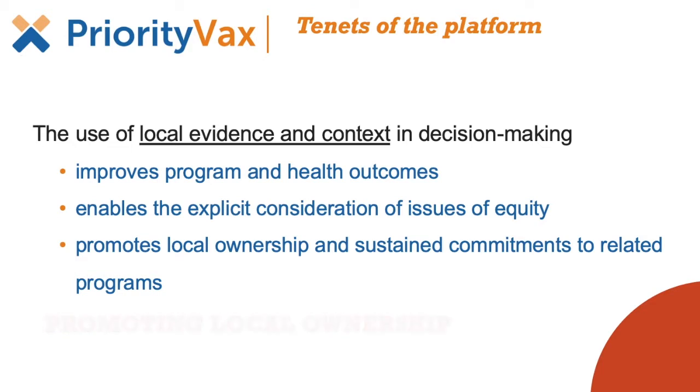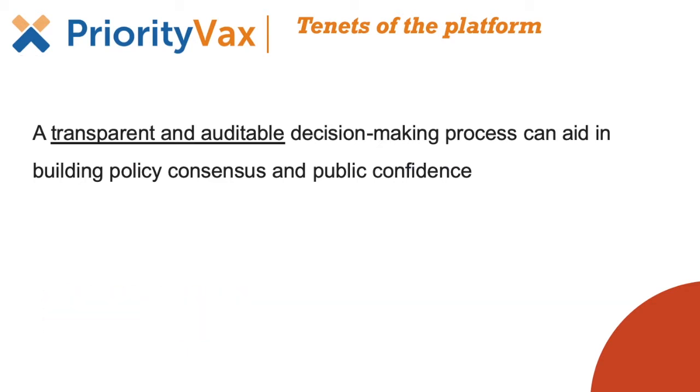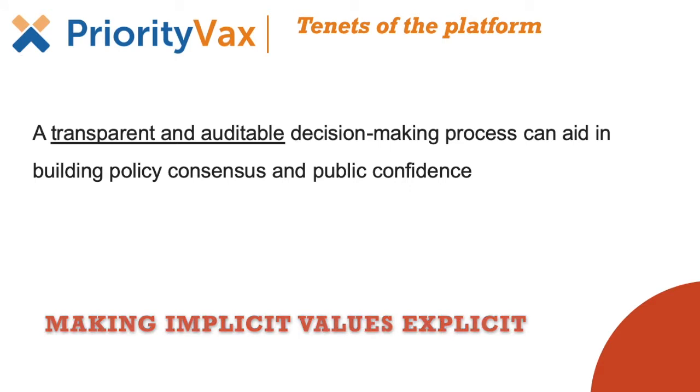This is important because this local context means that there are more appropriate decisions for health that address local drivers of equity and help to promote local ownership. Last, PriorityVax facilitates a transparent process. Priority setting is a balancing act, and PriorityVax promotes capturing implicit values and making them explicit.